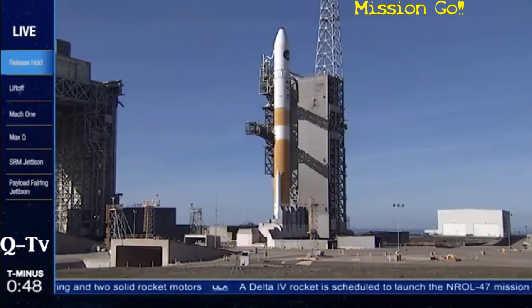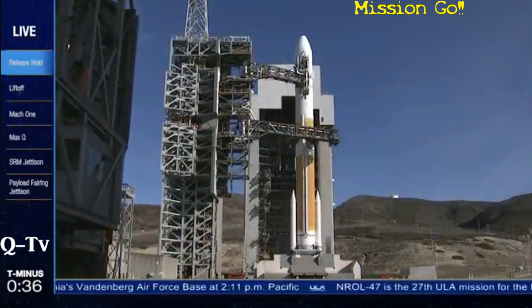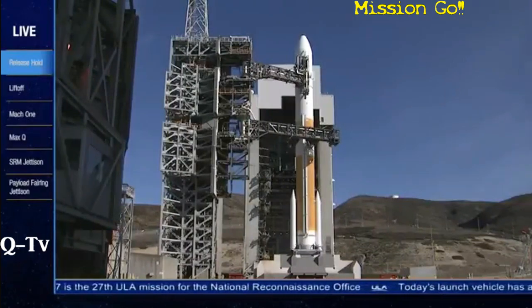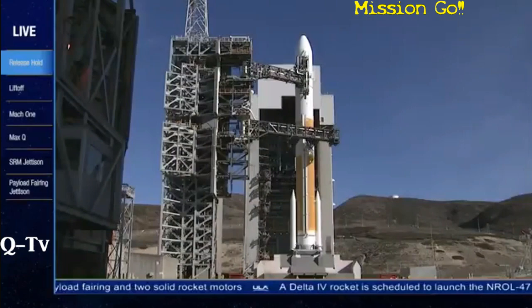50. Second stage LH2 secure at flight level. 30. Status check. T-minus 30 seconds. Go NROL-47. 23. SRM TVC blowdown. 15. Trophy ignition.